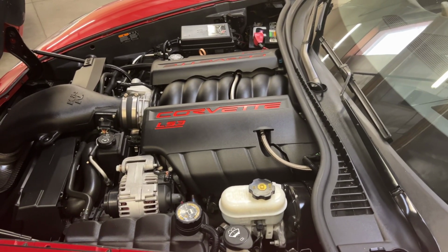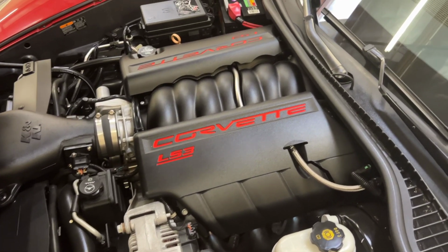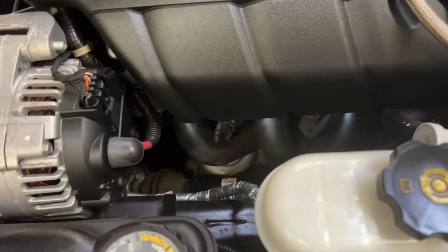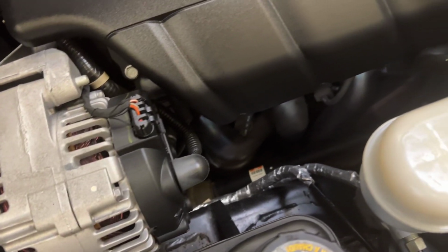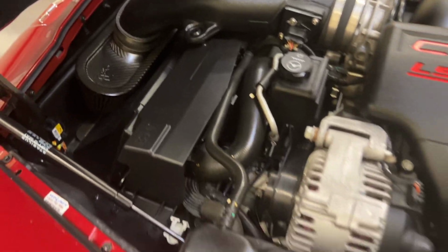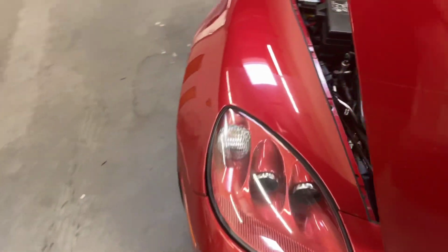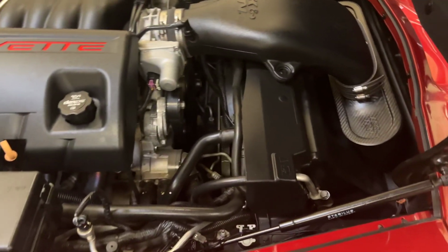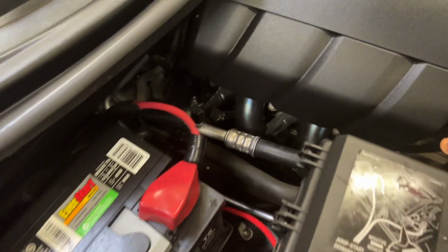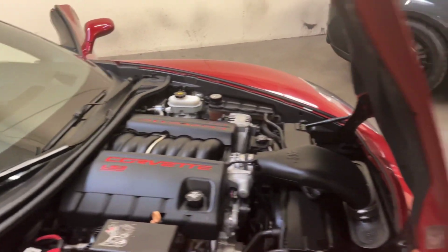So at stock power, these engines are barely working. They're one of the most reliable engines that came out of GM factory, in my opinion. But you can see you got your long tube headers down there, and then your K&N cold air intake. Car sounds really nice. So let's hop in it, let's start it up.